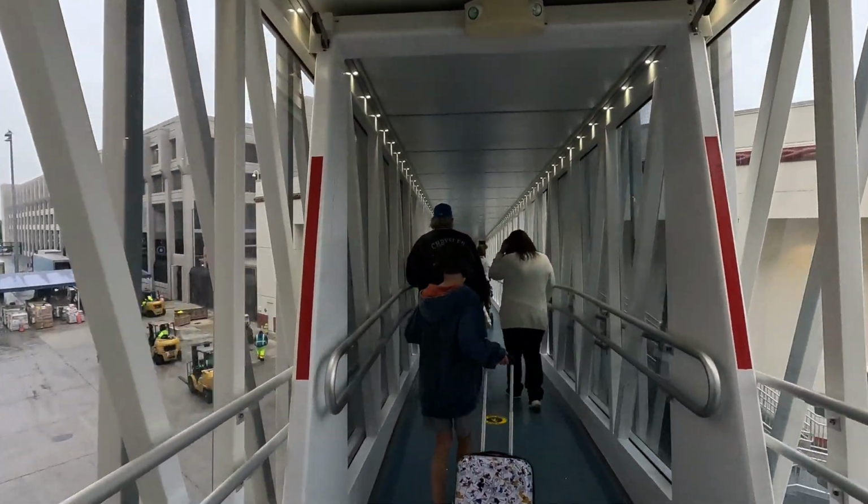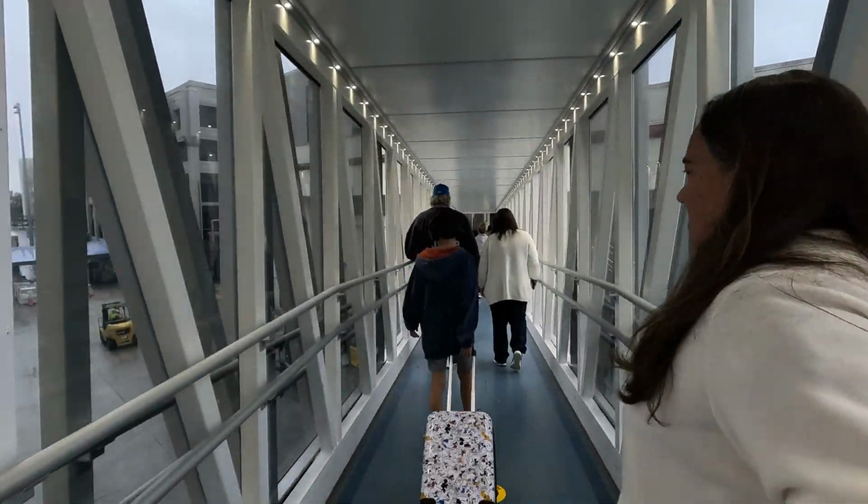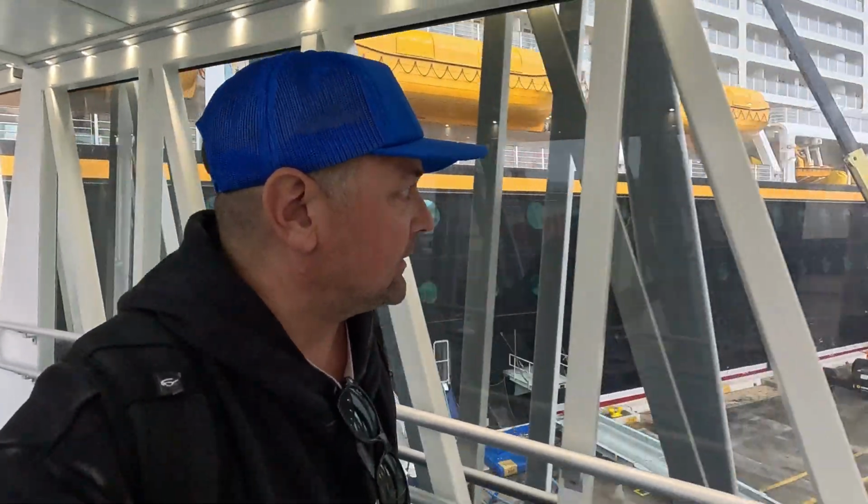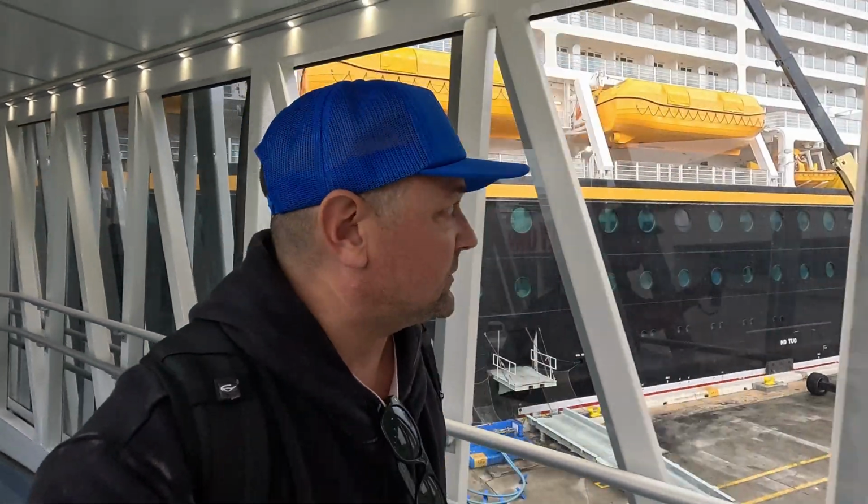We're going to show how much the parking is going to cost too. So this is a 5-night cruise. We're in Fort Lauderdale. It's the first time we've used this port. Coming in was really nice. I actually liked the port. It was simple. It was easy.